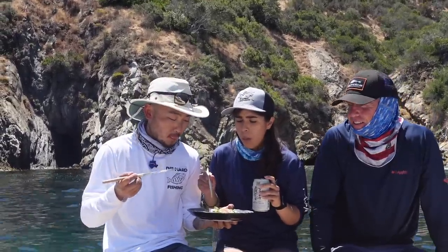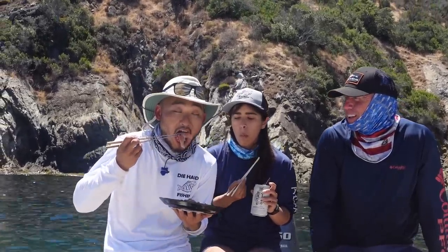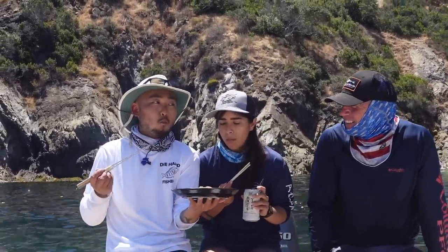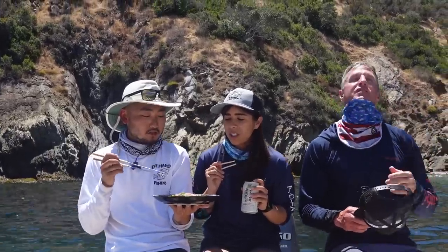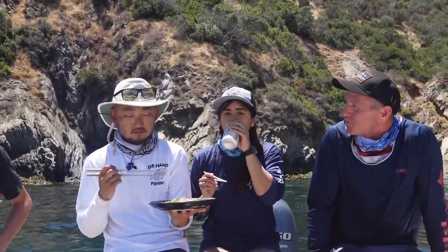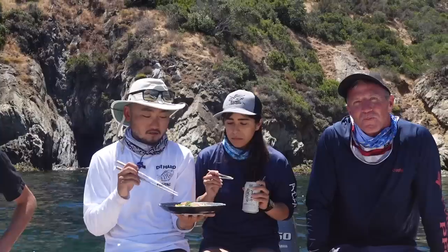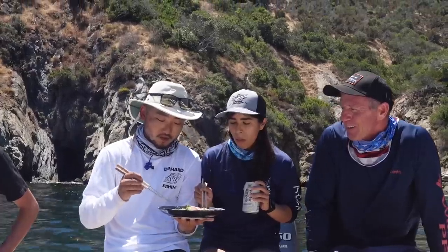Oh, did you put yuzu? Oh, wow. Or oil? Oh, I didn't put yuzu. Mm-hmm. Yellowtail, yeah, a little kick to it. Yellowtail and citrus. Damn, perfect combination. Gives a little sweetness from the oranges. And the mint is a little extra something.